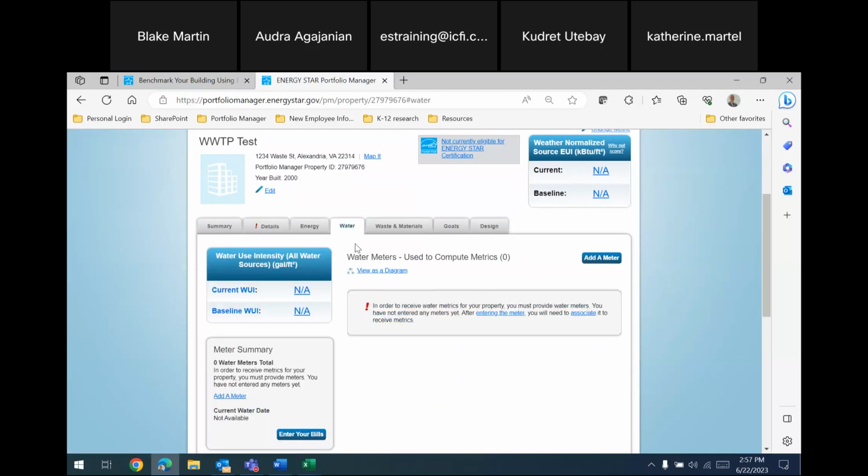The water tab, we won't be going very in depth to this today, but this is where you can manage your property's water use by adding water meter data and water bills. You can also use Portfolio Manager to track water use and plan and implement water conservation measures.